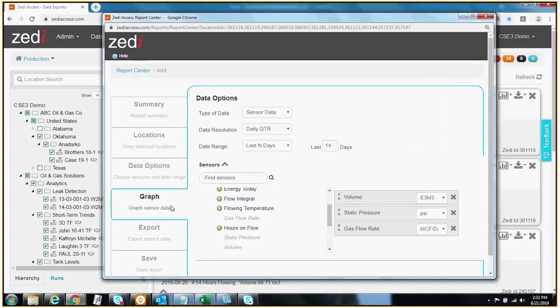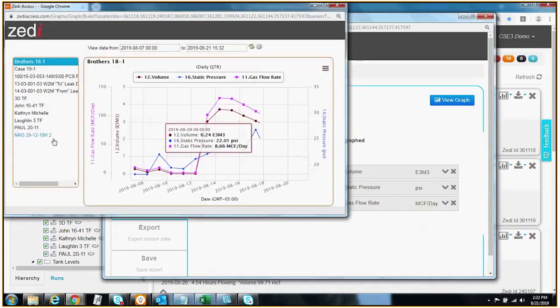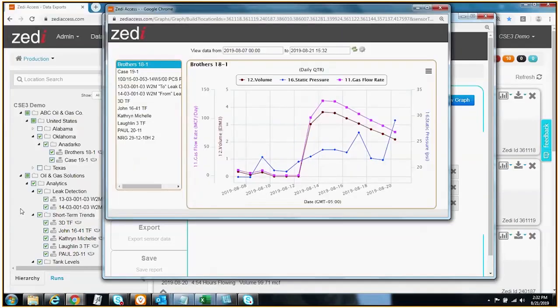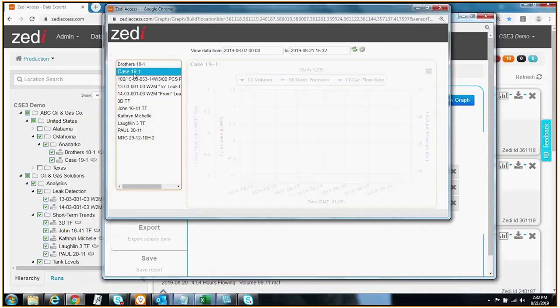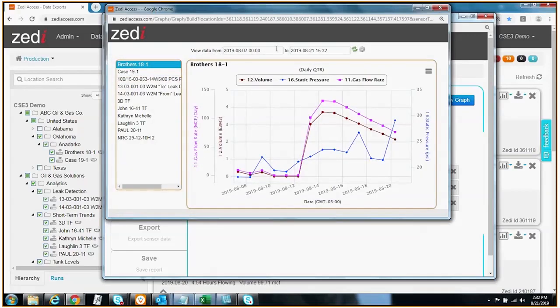So if we go to graph here, once again, we'll have all of our locations that we have open on the left-hand side here, and then it'll be location by location. You'll be able to view that same report, and on that time frame we selected. Now you can always make a one-time adjustment, but it'll always revert back to the 14 days.